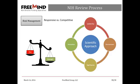A few words about the actual review process of an application. This is taken from the NIH website, but it is very true regardless of the source of funding. More than anything else, the review process is a risk management or risk assessment process. They're weighing the strengths of your proposition against the risks that it entails. Present your application in the best way possible to convey the strengths, but also make sure you are aware of the risks and you're prepared to deal with them if any such situations arise. That is the best way to make sure you are awarded.